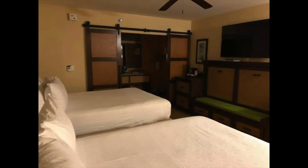What I will say is Caribbean Beach went through a major renovation a few years ago. They didn't do the rooms. It's like they did the rest of the buildings, the main building, and things like that. So they did not ever do anything about the rooms. So refurbished rooms, this is 2021, refurbished rooms are probably coming soon to Caribbean Beach.